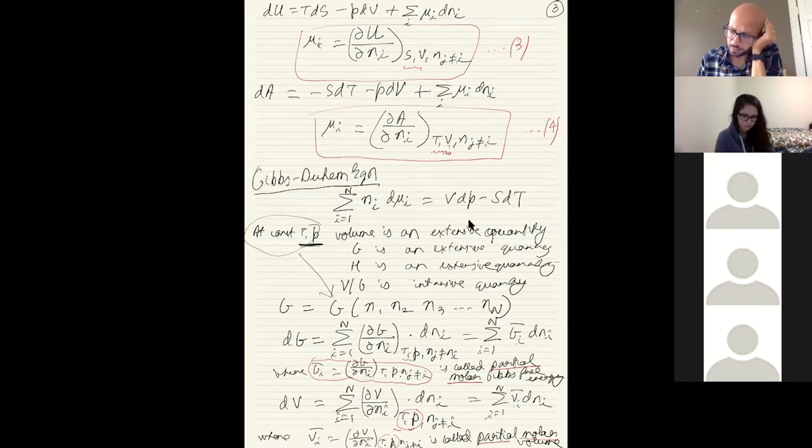Similarly, we could have done a similar thing for volume, which is another extensive quantity. It will be partial V by partial N_i at constant T, P, N_j not equal to N_i. In this case, it would be partial molar volume. We could do it for Helmholtz free energy. It could be partial molar Helmholtz free energy. However, for G_i bar, it is also equal to mu_i from equation 1.